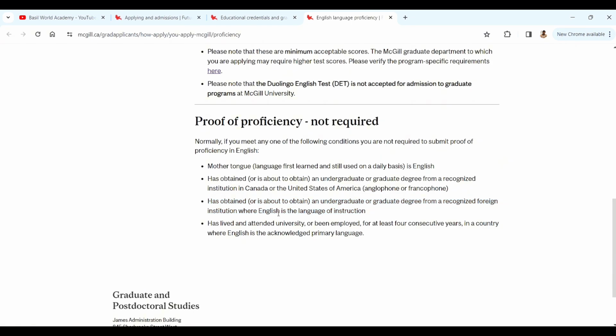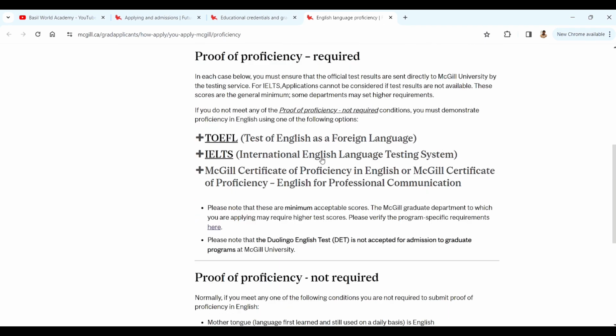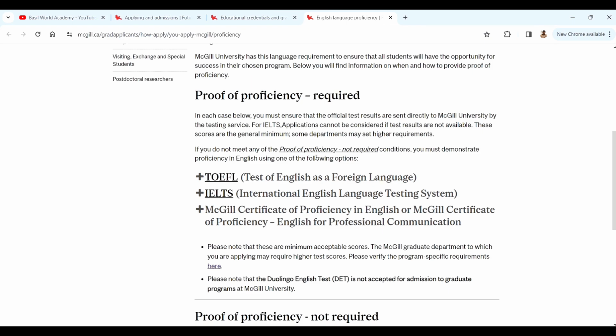So you can apply on the basis of these if you have studied in English and in your country, English is the official language. Then you have the last part: if you have lived, attended university, or been employed for the last 4 consecutive years in a country where English is the acknowledged primary language. So you do not require English language proficiency if you meet any of these requirements. I think this is good news. If you don't have the standardized test, you can skip that if you have those requirements.